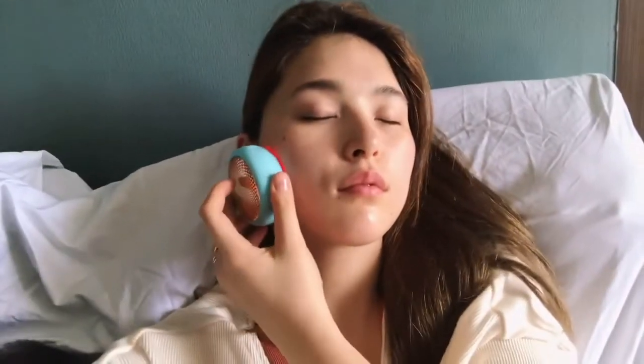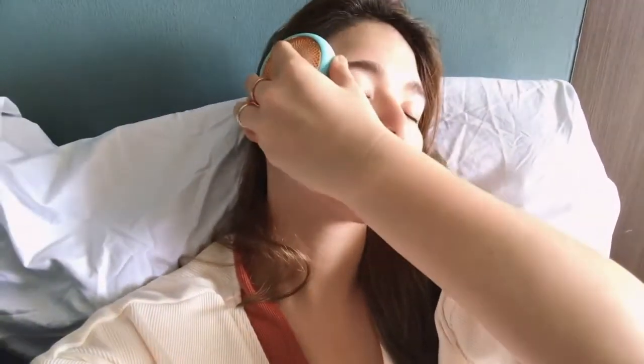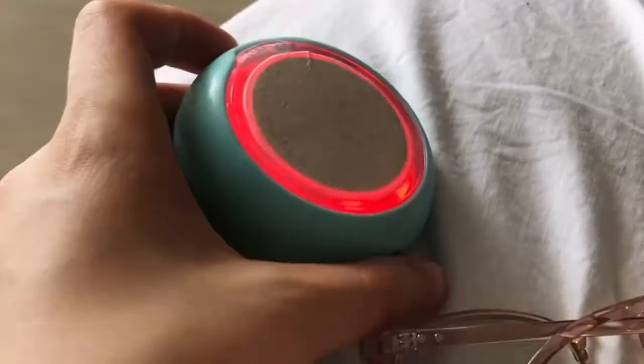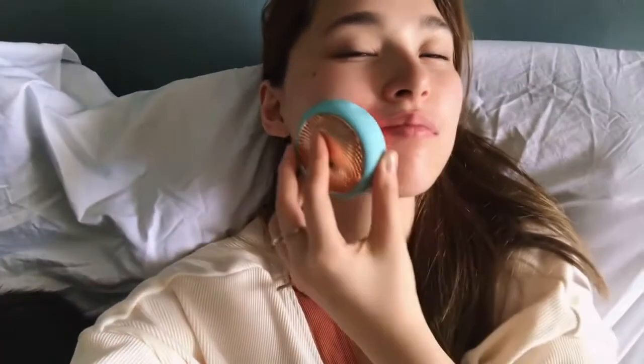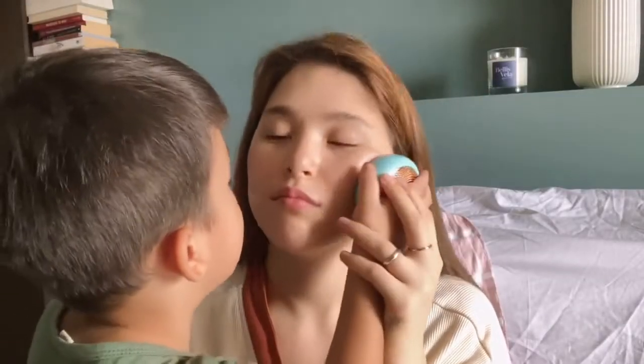This is my favorite treatment actually. It has the pulsations and it's using the red light right now. So it's heating up my skin so that my skin can better absorb the mask. And also red light is for anti-aging, which I love. And you can hear the pulsations, and there's also heat technology. So those three things are working all at the same time to give you the ultimate face mask and skincare treatment from home.